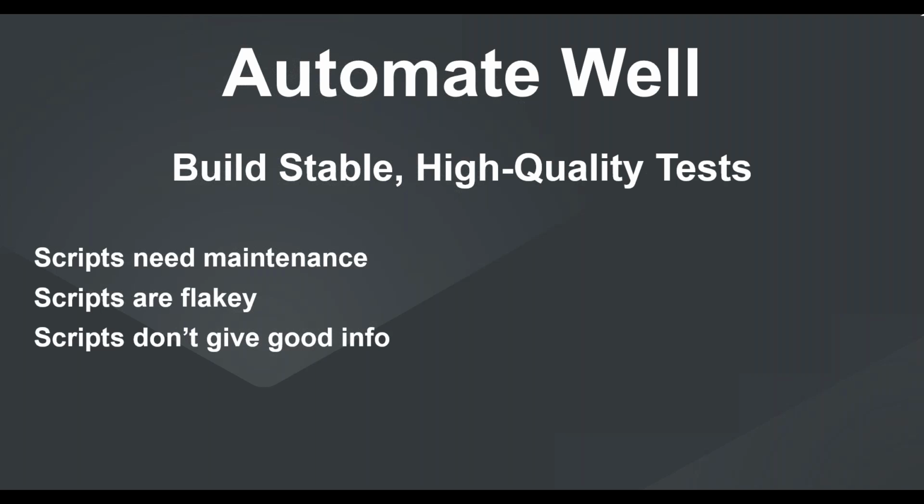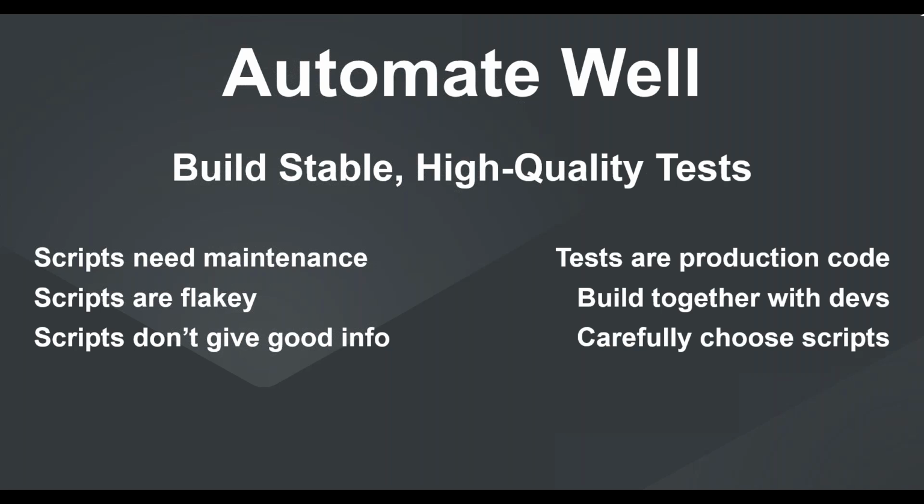When you don't have that, you see things like teams taking as much time to fix broken tests as they are writing new tests. If you have unstable or poorly written tests, they're failing, they're flaky, meaning they fail and you don't understand why, and they don't give you good information back. Tests are production code. I'll repeat that and I'll bang my fist on my desk. Tests are production code. You have to treat them with the same love, care, and respect that you do the code that you're writing that will actually be deployed to your end users.